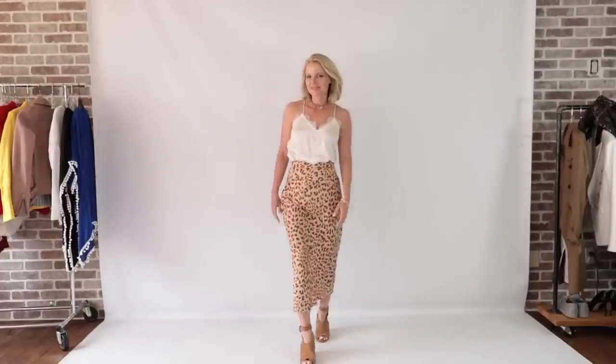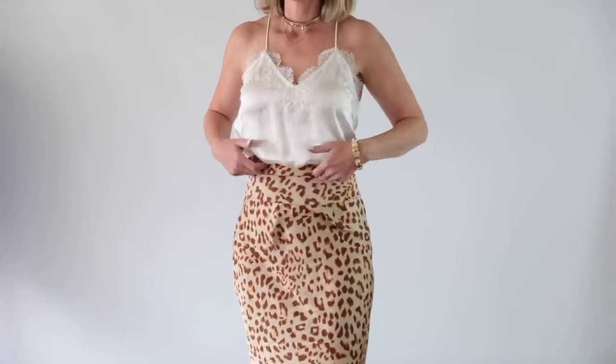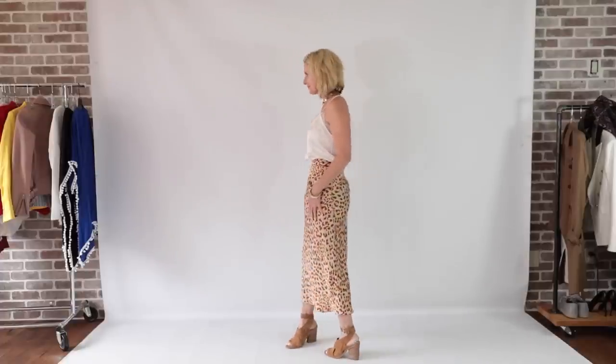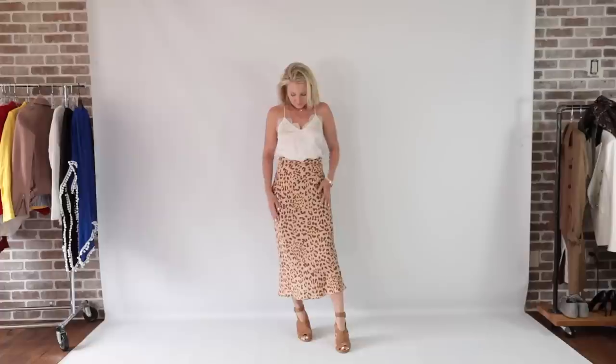And you can do the cami alone with a skirt. You could do the cami alone with jeans. You could do the cami alone with shorts if it's super hot outside. Just something to think about, wearing that camisole alone. Don't rule it out automatically just because of the spaghetti straps. You can make slight modifications to the undergarment situation in order to address that.